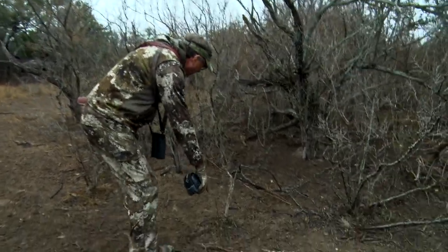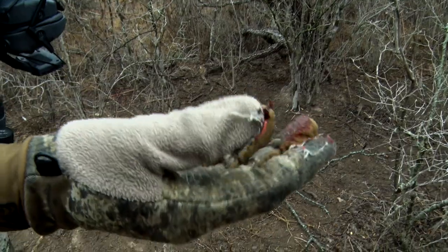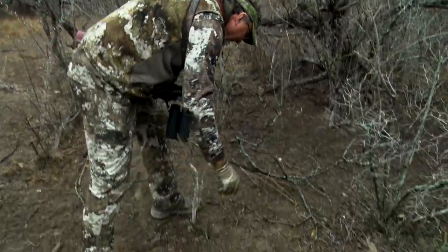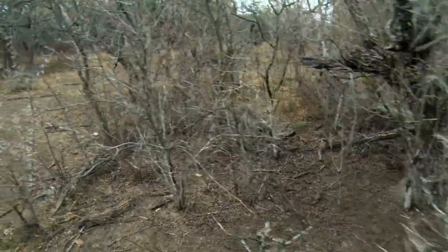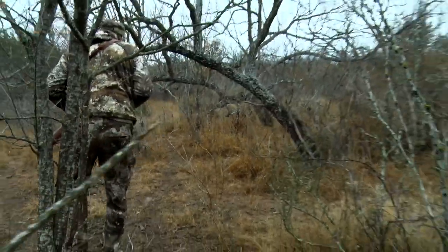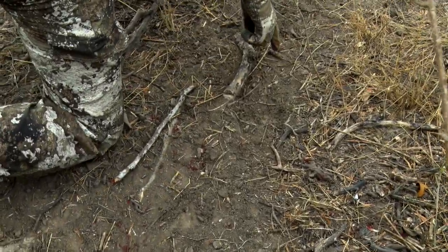Look at this right here. See, he plowed out right through here. That's gonna be lungs. That's lungs right there. You can see it. He's gonna be dead right up here. Look at all the blood on that branch where he blew through. Everything right there. There's more blood there.